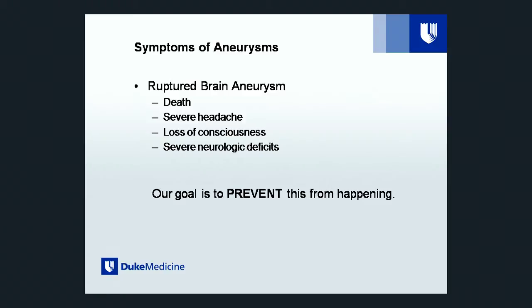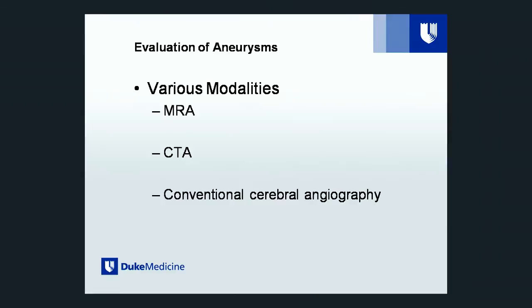Loss of consciousness and severe neurologic deficits are the other key features of a ruptured brain aneurysm. So our goal is to try to prevent this from happening. And that's what I'm mainly going to focus on, the management of the unruptured, incidentally found aneurysm. So there are several different ways that we go about getting information about the aneurysm in order to try to decide what, if anything, we need to do about it.